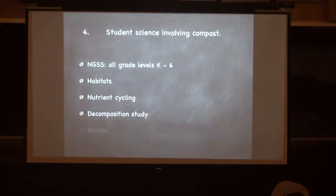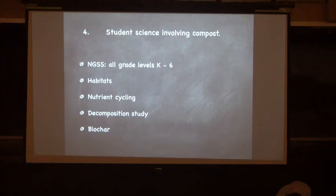As far as the science that we are able to work into that curriculum, I kind of combed through the NGSS, Next Generation Science Standards, and basically every grade level K through 6, which is what I was working at previously, has something that can deal with the Next Generation Science Standards in terms of composting. So whether that's habitat, nutrient cycling, watching the different organisms that are decomposers or scavengers.